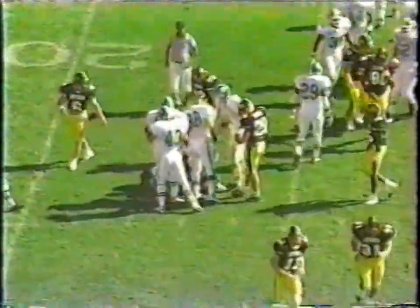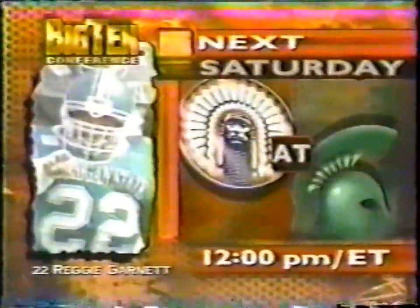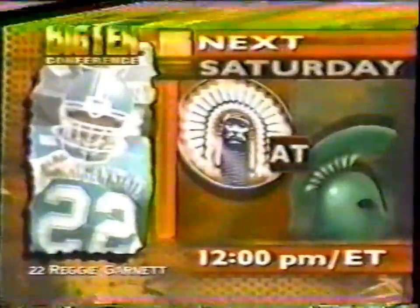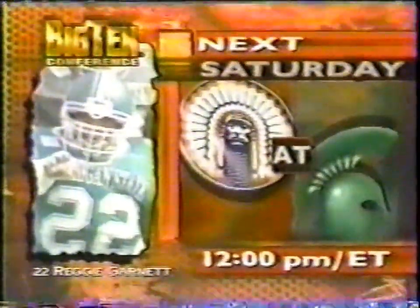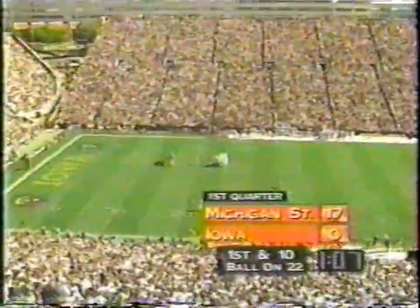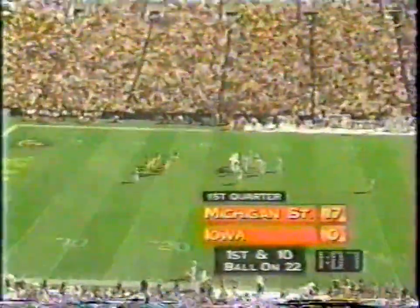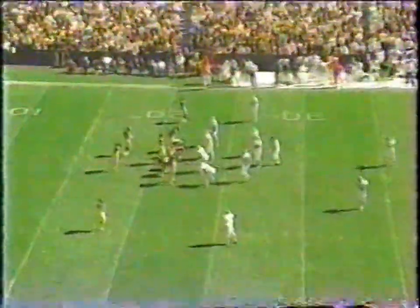Richard Carter with the kickoff return. The junior from Passaic, New Jersey, gets it across the 20 to the 23. Next Saturday on the Big Ten Network, more football. Illinois at Michigan State, and the Spartans now are sitting pretty. That's next Saturday. This Saturday, they've got a 17-0 lead here at Kinnick Stadium in Iowa City. But Charlie, on that last drive, one of the real big plays was that 15-yard personal foul penalty on Iowa, which had it not happened, Michigan State would have tried about a 47-yard field goal and turned it over.